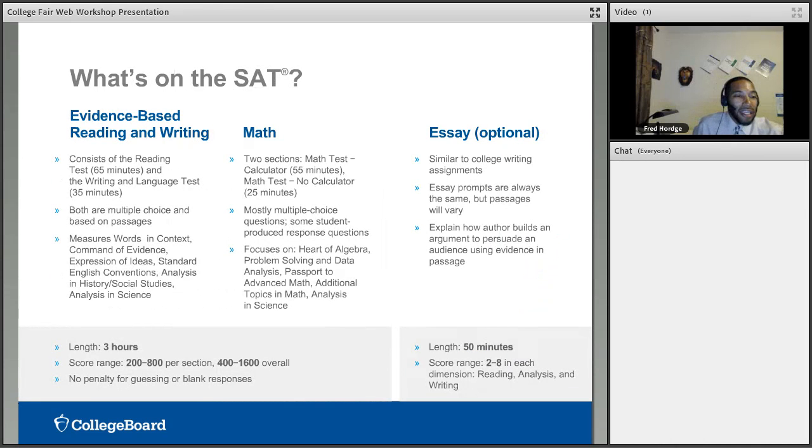So next, what is on the SAT? When we really look at that, we're talking about exactly what they are going to be tested on. So in this slide, hopefully everyone can see this slide, we have the main three areas: evidence-based reading and writing, and we'll talk about that in just a second. Then we have the math, and then we have the essay.